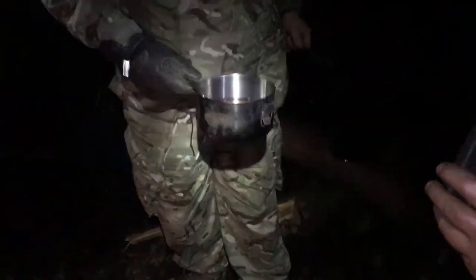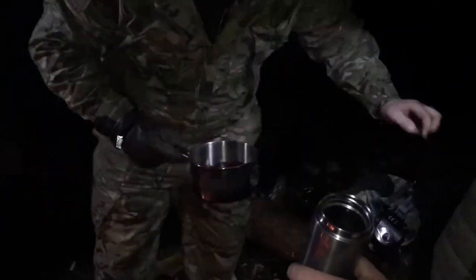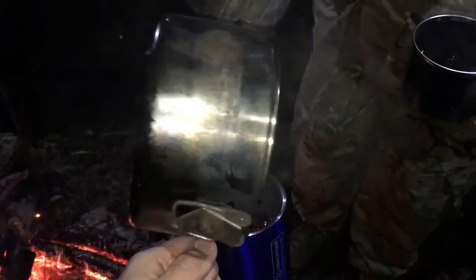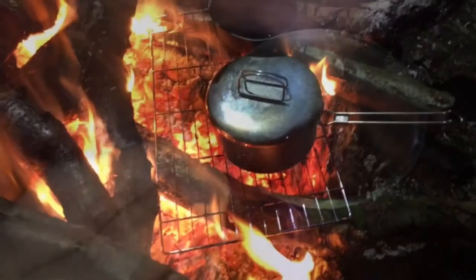In true Rat Pack Club style, the family cup. I've just put it down. Made his own Rat Pack punch. Give him the big cup. There we go, look. Lovely. Excellent. Get down there.